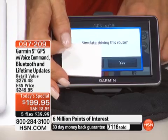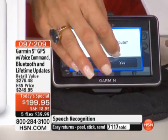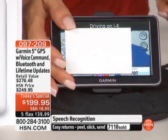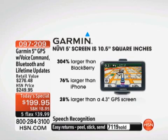And to Marlo's point, this is the size of a BlackBerry telephone. This is the size of an iPhone telephone. So look at the difference here. This is a 5-inch screen, which is huge. So just to give you perspective, 304 times larger in size than a BlackBerry screen, 76 times larger than an iPhone screen, and even a full 28% larger than the 4.3.